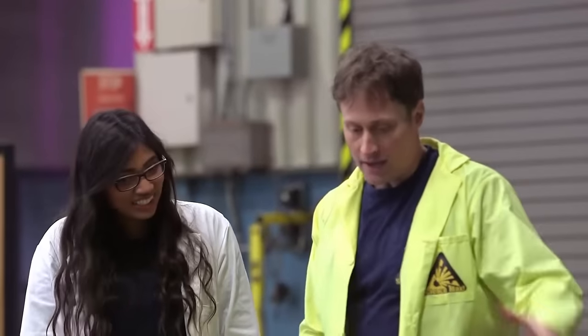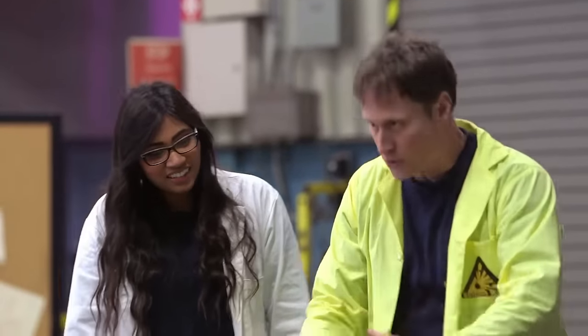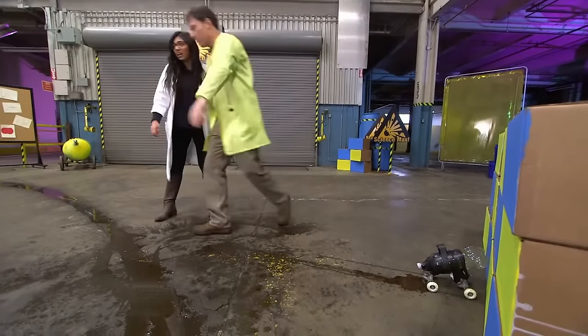What if we just got like a giant container? Like, because we're using small containers, right? What if we just got a really large container? So you want to carbonate a very large container? Well, we'd have to figure out some way to... Well, come on, let's go figure it out. Okay, let's do it.